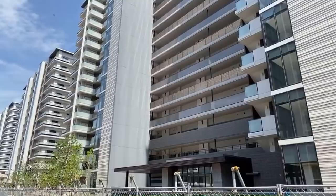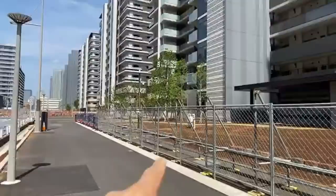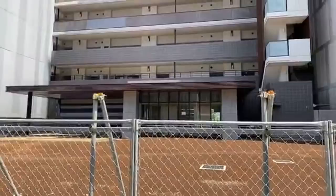Old Tsukiji Market is this way, new Toyosu Market is this way, and we're on an island between the two. And probably in a few months, there's gonna be grass here in front of the door. I believe this is the front door of this apartment complex for the Olympians.